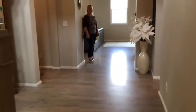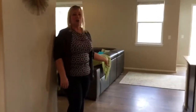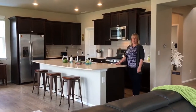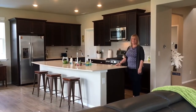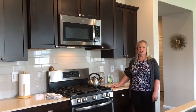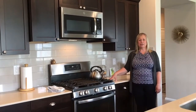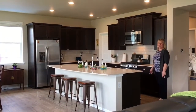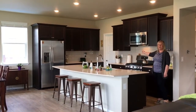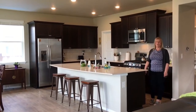As you enter into the main part of the house, you'll have a large kitchen. Enjoy the open concept kitchen with this massive island quartz countertop. Stainless steel GE appliances offers a gas range for your cooking needs. This house was built in 2018. Has a walk-in pantry over here at the far side. A large dining area for family and friends.